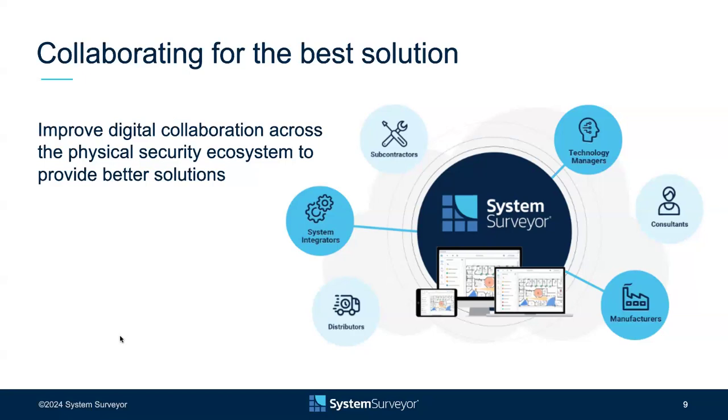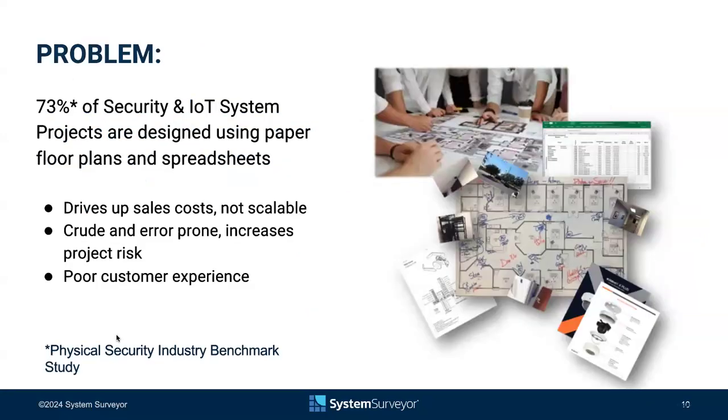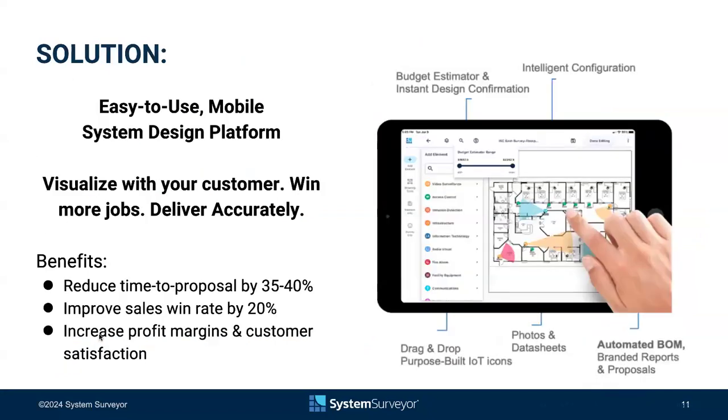And without lighting, I think you could miss some things in video surveillance. So I don't really need to go too far into this, but it'd be remarkable to understand how many people are still trying to do this and what looks like on the right. Lots of paper floor plans, PDF markups, pictures on cell phones. It's causing a poor customer experience and possibly a problem with the sales or not a good margin project. So that's what we try to solve for, and that's what System Surveyor is, just a really easy to use mobile platform and to visualize with your customers.